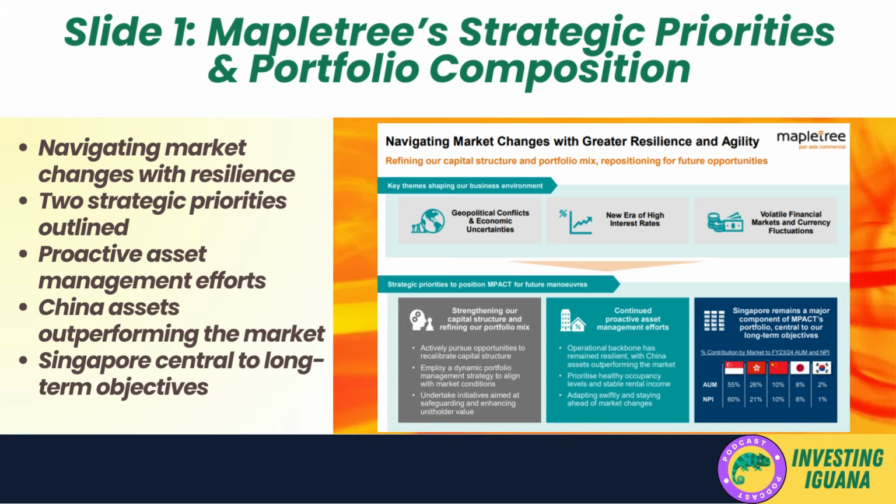First, strengthening their capital structure and refining their portfolio mix. This involves actively pursuing opportunities to recalibrate their capital structure, employing dynamic portfolio management strategies aligned with market conditions, and undertaking initiatives to safeguard and enhance unitholder value.